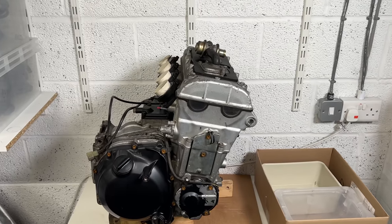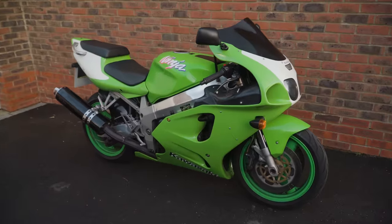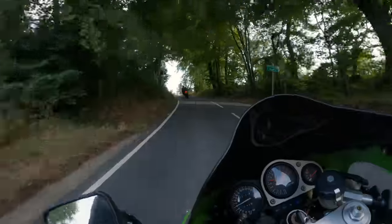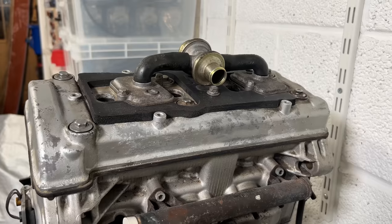It's a 748cc inline four, and according to the clock, it's propelled this bike a mere 22,160 miles, which is relatively low. But the bike didn't come with any real history, plus it's gotten pretty hot a few times since I've owned it. So for peace of mind, I think it's worth cracking it open to have a closer look.